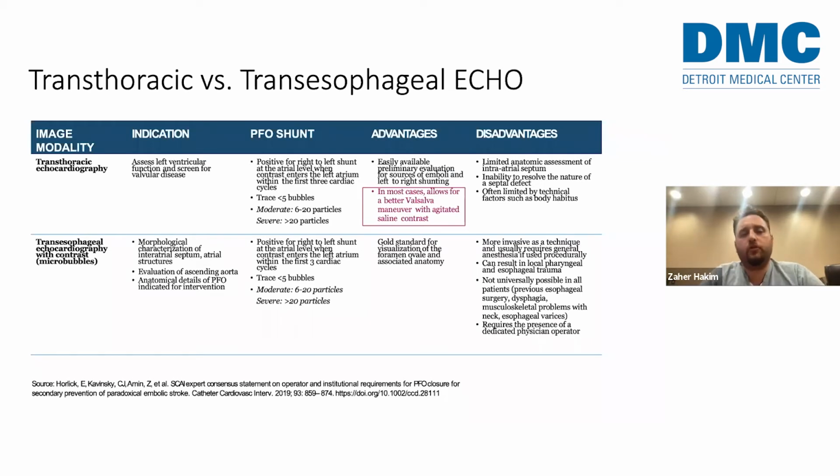It's very important to perform the Valsalva maneuver during a bubble study because we need to increase the pressure in the right atrium. For the bubble to go from the right side of the heart to the left side of the heart, there should be a transient increase in the pressure of the heart, and there should be a shunt.